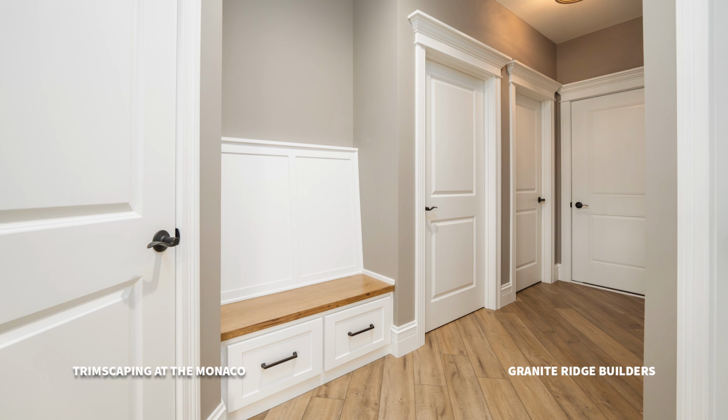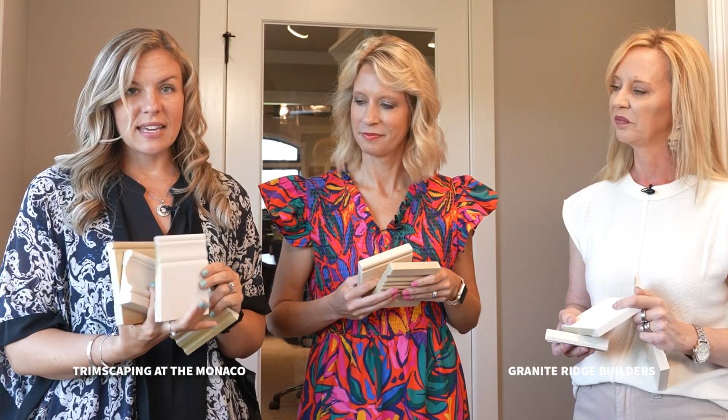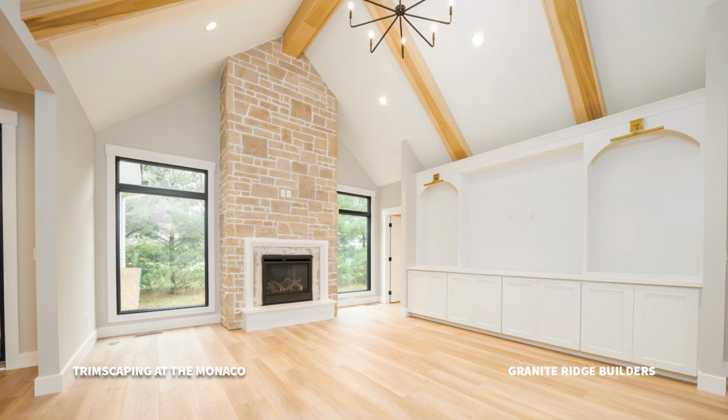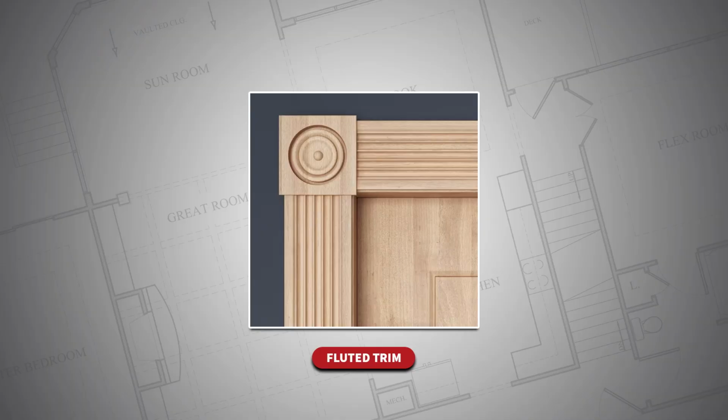We have so many things to pick from. We're all holding all these samples. We have some details of baseboard and casing. There's a lot of different things that go into this. You can go simple or intricate depending on your style. I love something like this here, it's really cool. It's called a fluted look, where it's concave in the grooves.